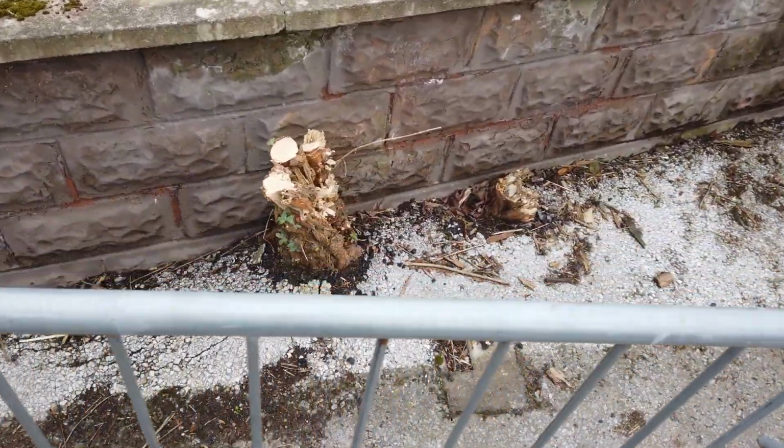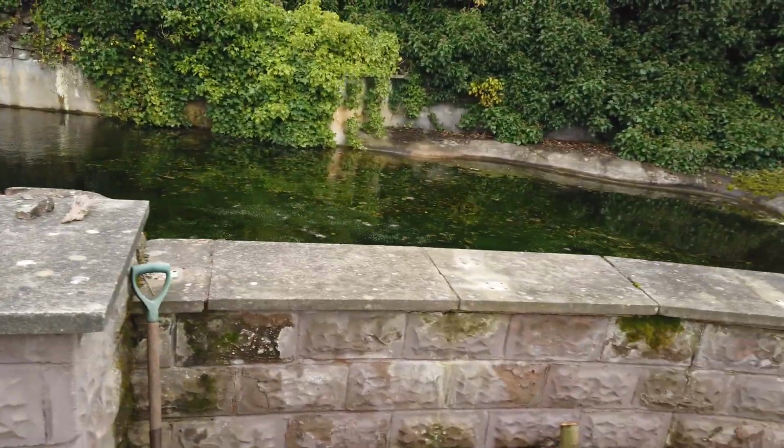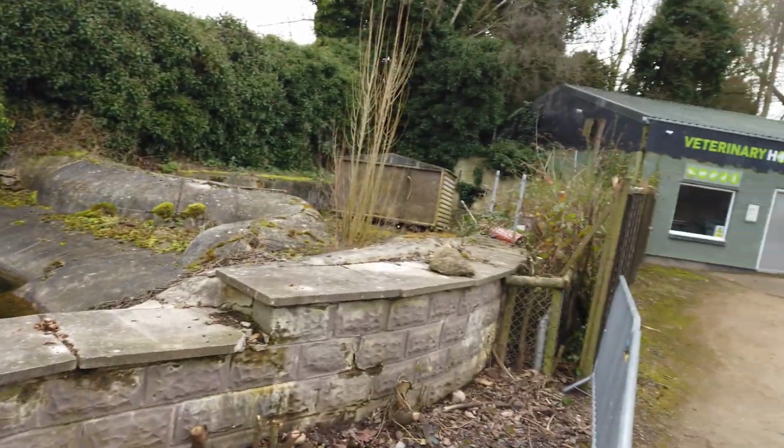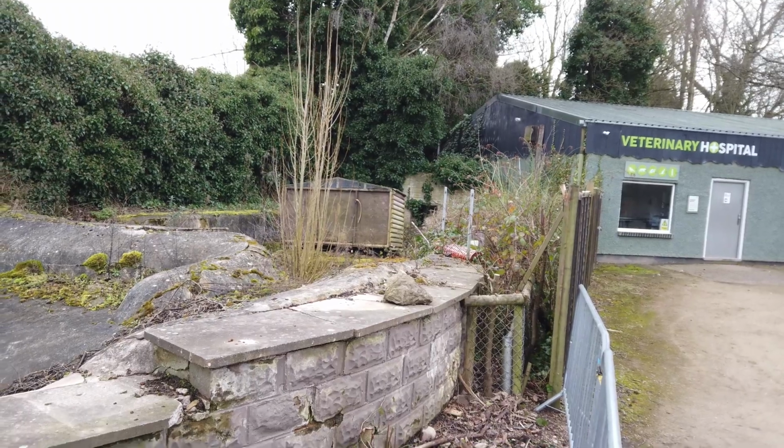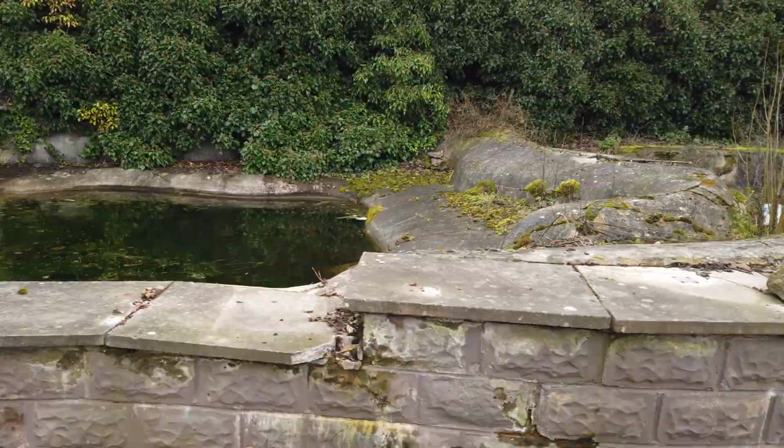But they've freshly cut down all the trees and all the bushes and stuff that have grown around the edge whilst the fences have been up. So I wonder if this is also going to be developed soon. You've got this big pool area, and then over there you've got the house and a separate little pool. But yeah, it'd be good to see this brought back to life again as well.